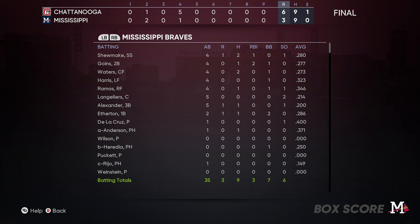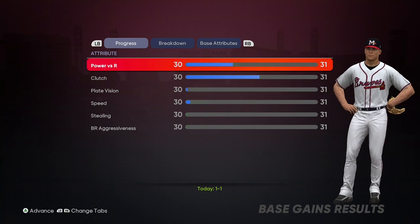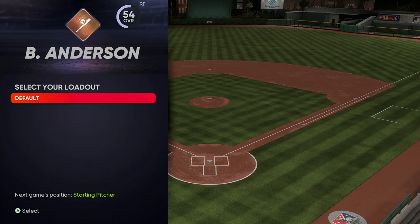Peyton Soysher earns his third win of the year in relief. Hasil De La Cruz struggled and gets the loss after giving up six earned. Miguel Figueroa closes the door for the save, his sixth. So that's a wrap here tonight. For Mark DeRosa, Dan Plesac, this is Matt Vasgersian. You've been watching MLB The Show. For more, find us on Twitter at MLB The Show.